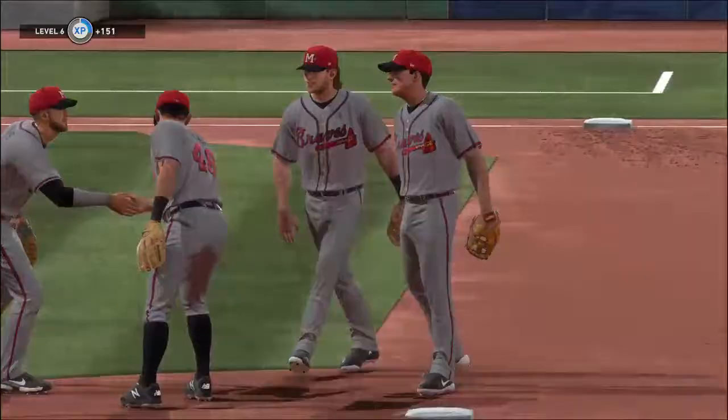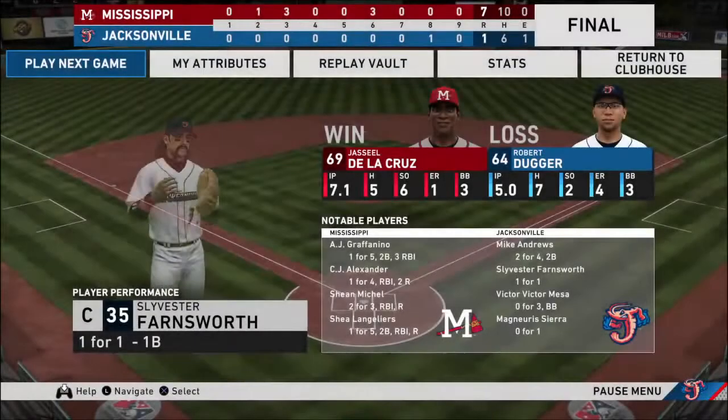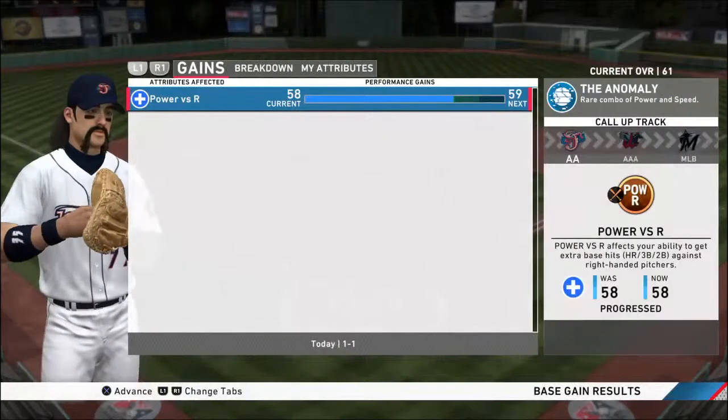You might think it's just another win, but it's awfully hard to win in this game, especially on the road. But they find a way to get it done, and they should be very happy with this performance. On 10 hits, no errors. They left 4 men on base.